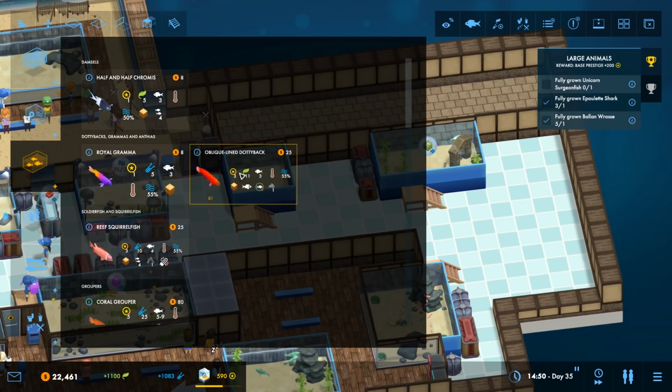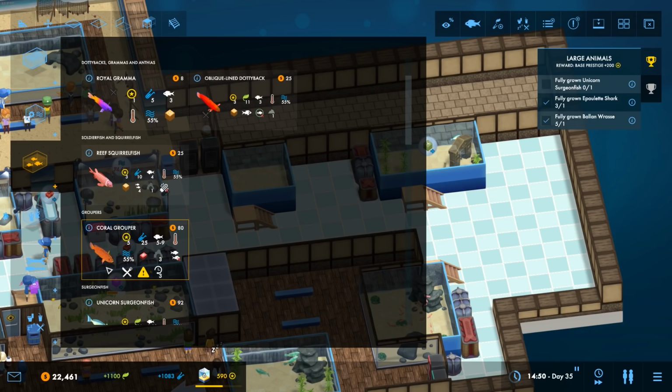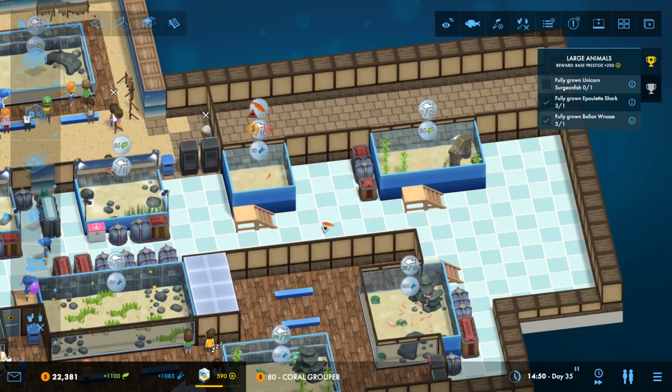All right, now another fish that we haven't got already. Let's have a look. 6, 8, 1, 20. Coral grouper, you're going to be a big old swimmer. You're greedy. You need a rubbish water quality. You're going to be pretty big. Only 9, actually. Can't be. Yeah, you're a loner, aren't you? Yeah, you're going in there. Boom.